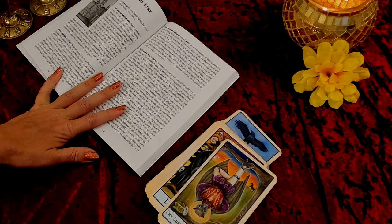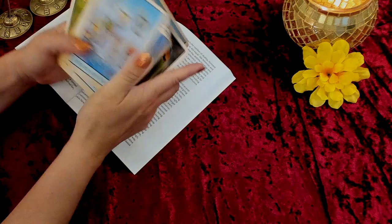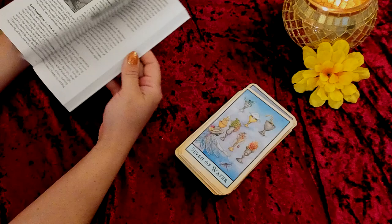So we're going to do the Two of Fire. Let me find that. Well, whatever. We'll do Seven of Water, because I think that'll be faster to find. And then looking for a specific card. Okay, so Seven of Water.